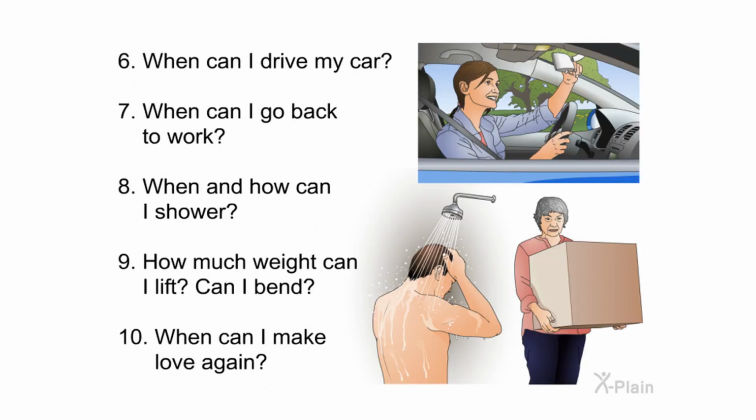6. When can I drive my car? 7. When can I go back to work? 8. When and how can I shower? 9. How much weight can I lift? Can I bend? 10. When can I make love again?